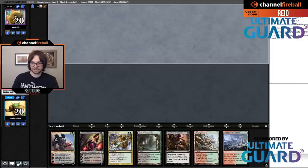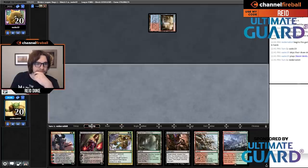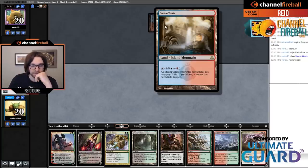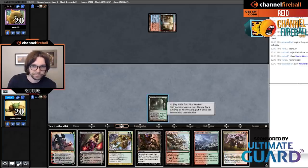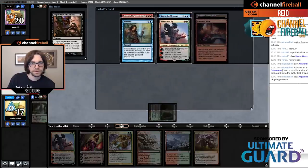Ooh, that's a good hand. That is a good hand. All right, so I guess I want to go Overgrown Tomb, Inquisition, and then Mountain Wren. The only way I would want to do it the other way is if I think this is a Blood Moon deck, but we really don't have enough information to conclude that yet. Savor the moment.